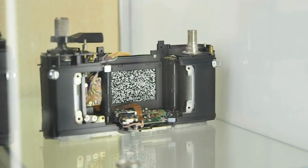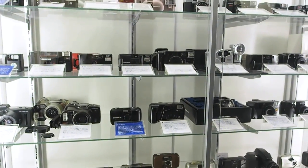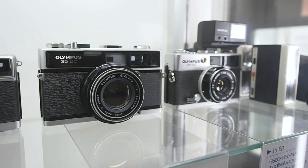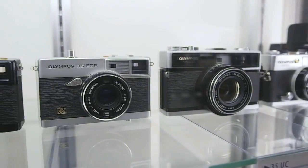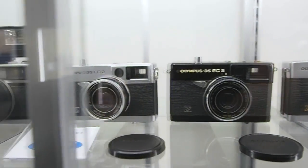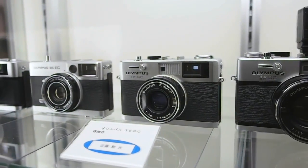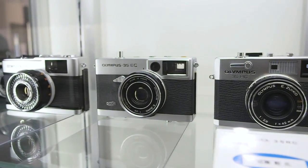And finally, no tour of Olympus history could be complete without dipping our toes in the waters of the Olympus Trip 35 and its family. Produced from 1967 all the way through to 1984. As the name suggests, the Trip 35 was a 35mm point-and-shoot camera designed to make photography easy on trips and holidays. It was small, compact, very light, and very easy to use. It had a 40mm f2.8 lens, a solar-powered selenium light meter, and operated as a program automatic, choosing either 1/40th of a second or 1/200th of a second shutter speeds, and it had a simple 4-position zone focusing system.